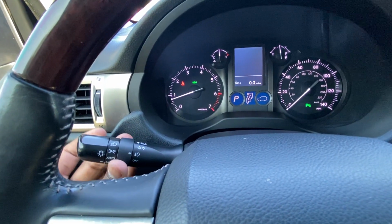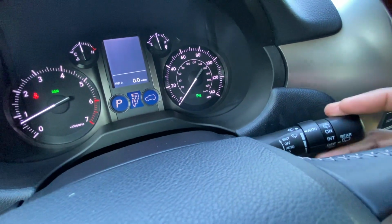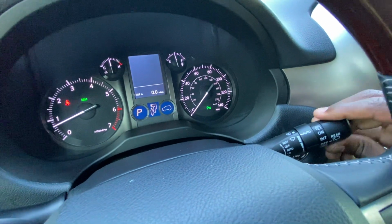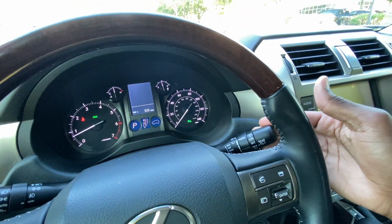daytime running lights off, fog lamp control there. And then we have our automatic windshield wiper controls here. One time, this is off, then auto, low, high, and we can adjust the automatic wiper's sensitivity here, and then our rear wiper intermittent on, and then go that way or go that way for that rear wiper fluid, and then push up for the front wiper fluid.